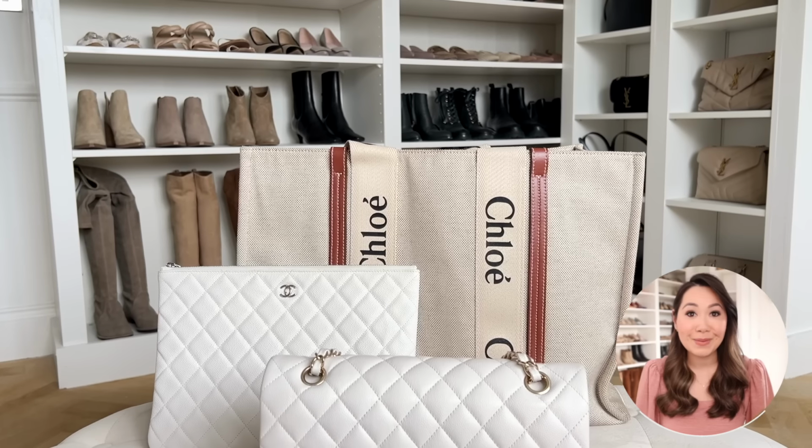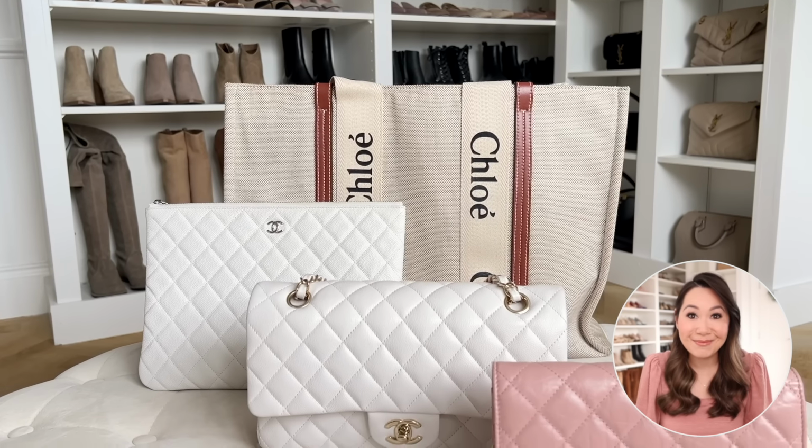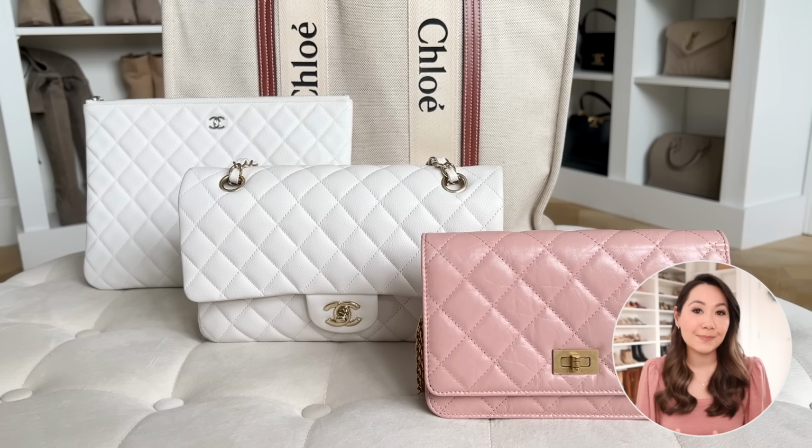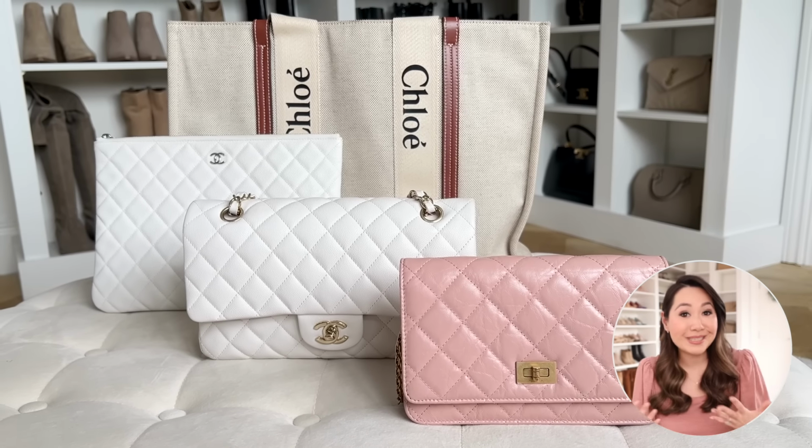I still absolutely want to bring and use and enjoy my luxury bags because otherwise, what's the point of having them? But I've definitely learned to leave my really expensive, most treasured and maybe even most delicate bags at home, especially if I'm going somewhere where it's particularly warm or a bit more extreme than the weather that I'm used to, just so I have that peace of mind and I'm not constantly stressing about it.